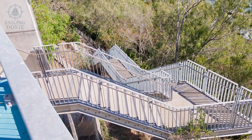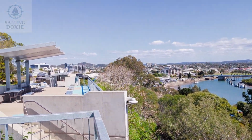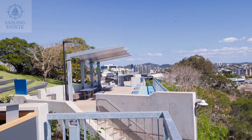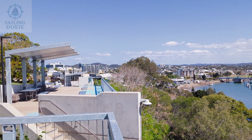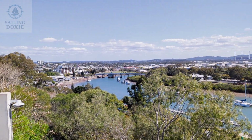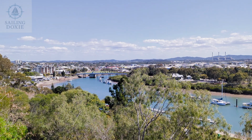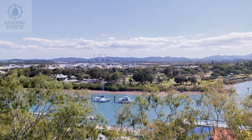Now, come all this way up here. Not too bad. So it's looking a little bit towards Gladstone CBD, Central Business District for those who are not Australian or New Zealanders. Just looking around the sort of more the industrial areas. The airfield's also over there. And swinging around.